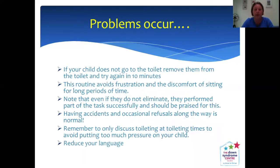So some problems may occur. If your child does not go to the toilet, remove them from the toilet, and again, try again in 10 minutes. And similar to what Ellie said, when they're doing a bowel movement, what you don't want to do is keep talking about the toilet. Just talk about it when they're in there, but not in between when they need to go or not need to go. This routine avoids frustration and the discomfort of sitting for a long period of time.